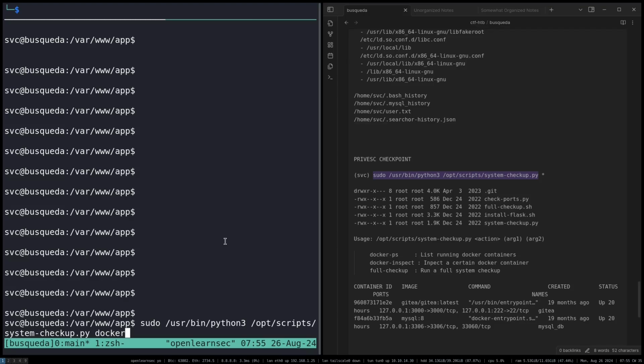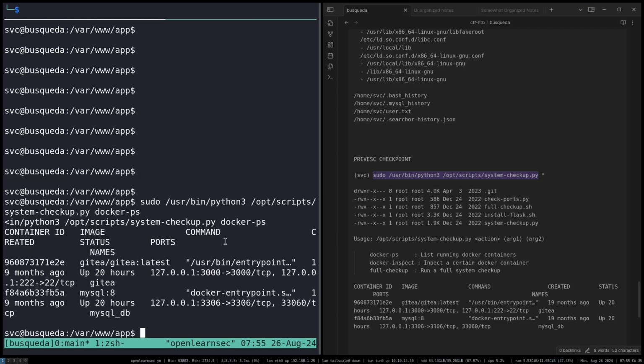What was it? Docker PS. Much like the vulnerability in the Python application, there is an eval going on. There is an eval call within Python in this script, which is not sanitized, right? So what we want to do is potentially build a payload.